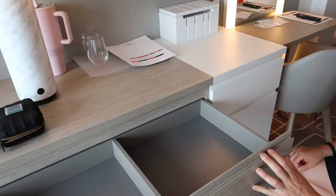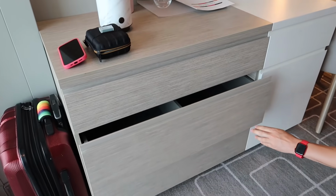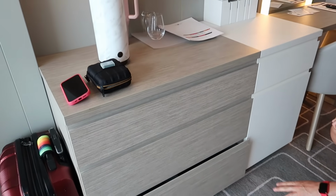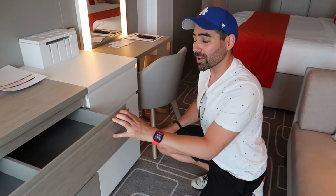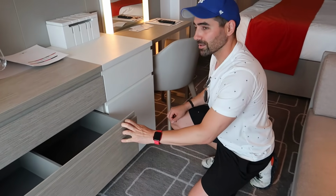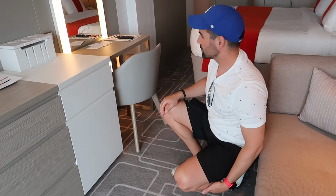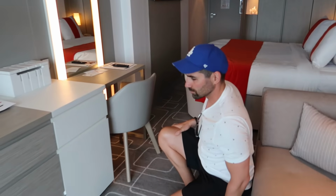There's also a storage cabinet beside that with a lamp on top. You have 3 good-sized drawers there for extra storage for clothing and whatnot. Honestly, for a ship's stateroom, there's actually a lot of storage in here, right? We don't have a whole lot to compare to. We've been on one other cruise before, but we're very, very impressed with this room. Again, very modern amenities and a well thought out layout.